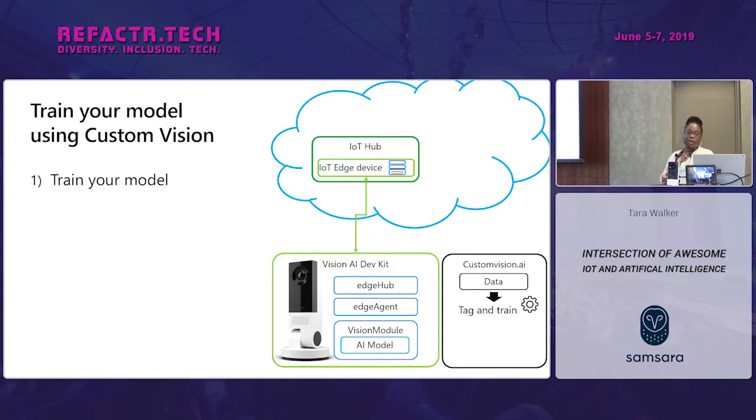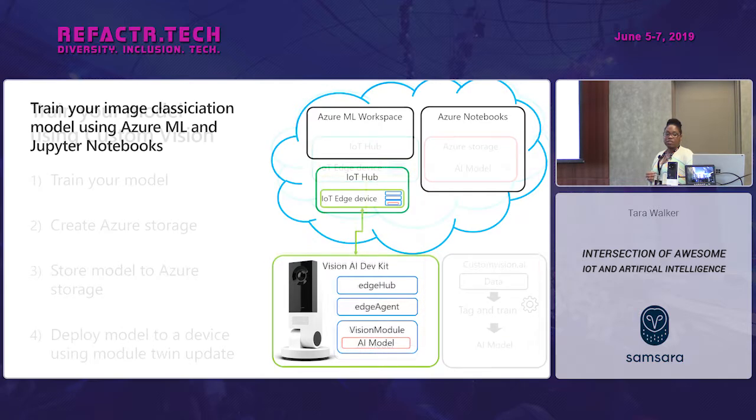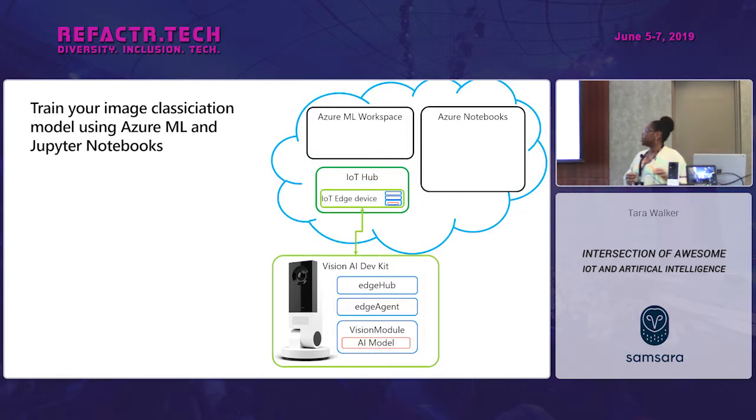So these are just the steps. Nothing hard. You saw me train my model. I'm going to show you the storage in a minute. I stored my model to Azure Storage, and then I deployed it. And that's it. That was using Custom Vision. But let's say you are a data science person. I still would train my model.